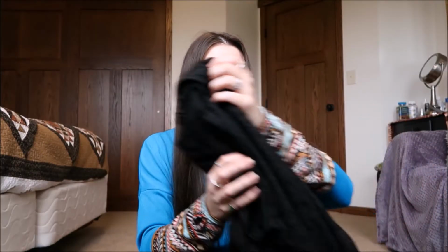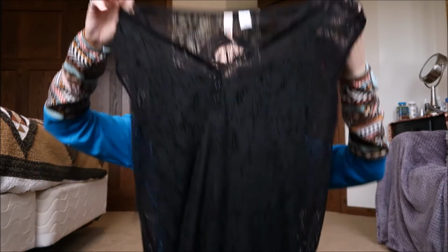The last thing I got is also a dress, same kind of style, that has the slip inside of it and then the lace over. It is just black and it has the shorter in the front and then it goes down.